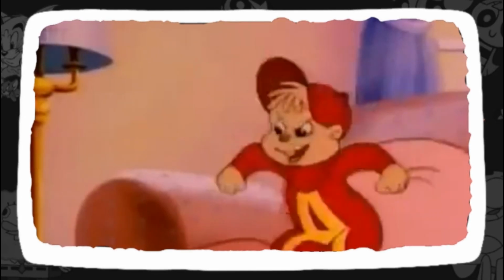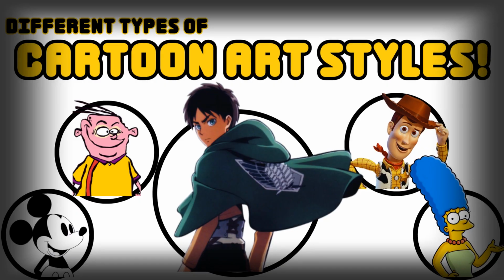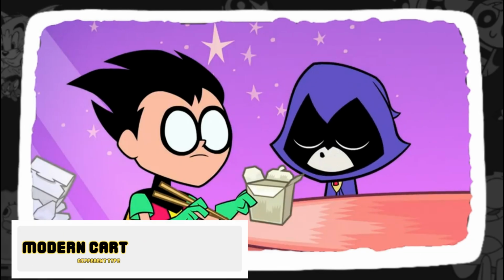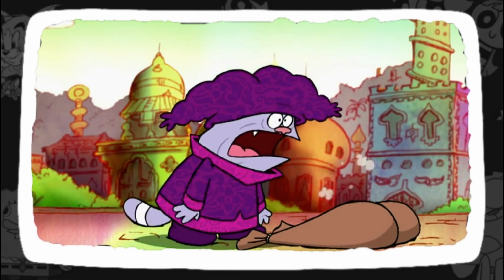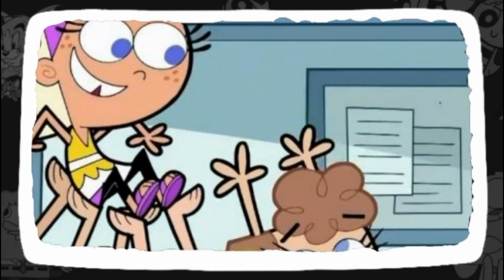And throughout the decades, we got a lot of fun cartoon styles that we can dive into. These are the different types of cartoon art styles. The first type is the modern cartoon style, the most popular cartoon style these days. Its main features are thick outlines, geometric shapes, and bright colors.